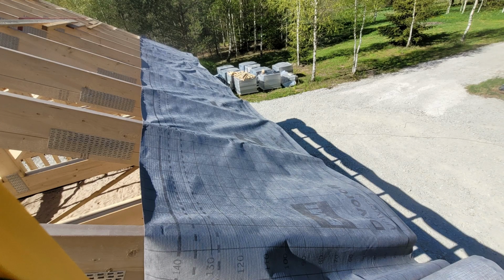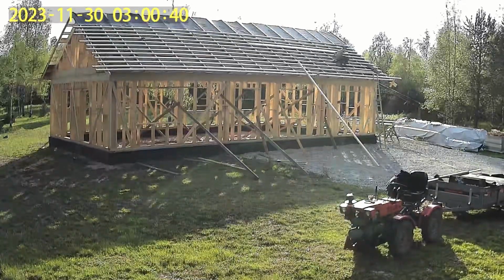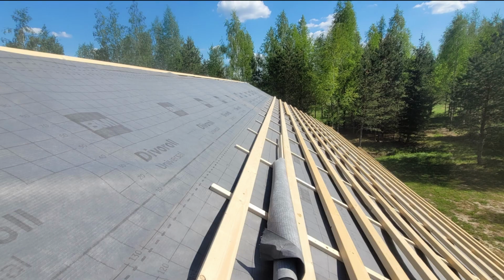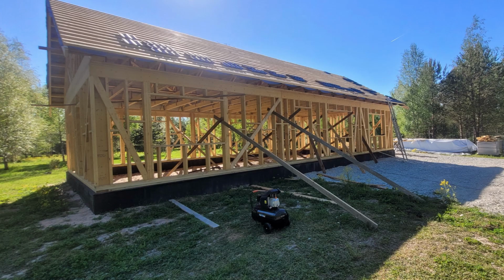I then moved on to building the roof, starting with laying the under-roof membrane. Next, I installed distance gap to allow for proper air ventilation, followed by cross-section boards, which will support the roof. Then, I moved on to installing the roof tiles.